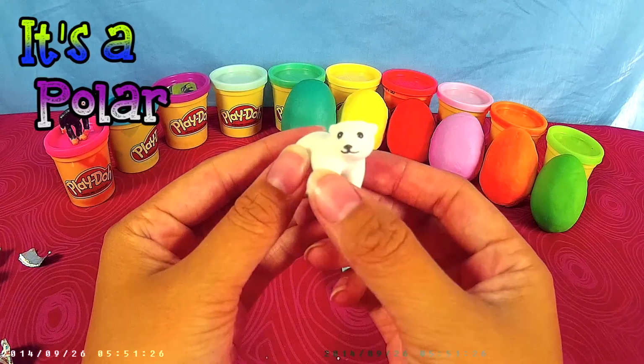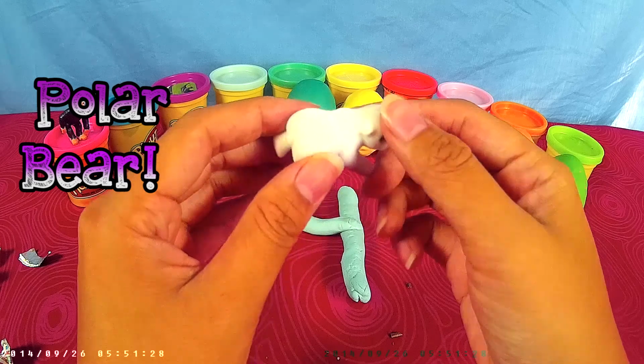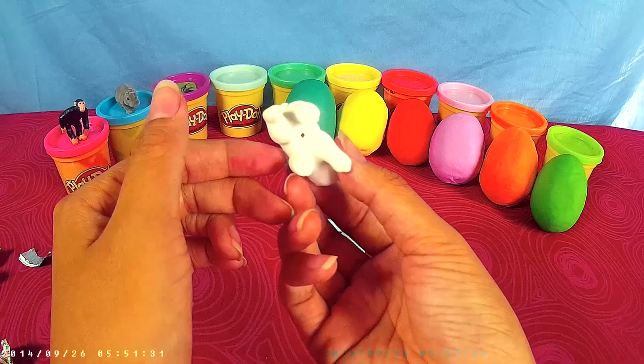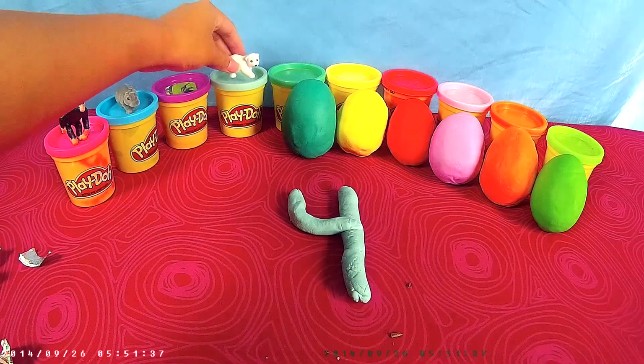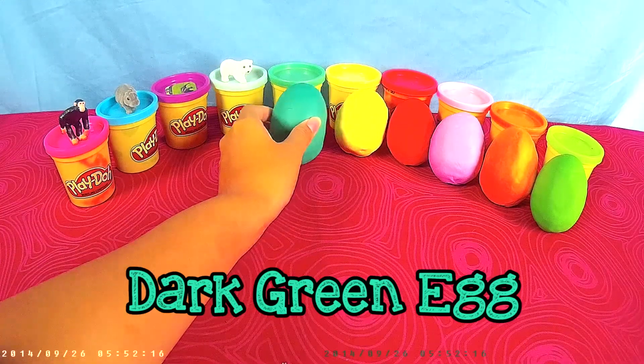Wow! It's a polar bear! This polar bear is part of the same set as our hippopotamus. Now we have 2 out of the 4 toys in the set. Now let's open our dark green egg.